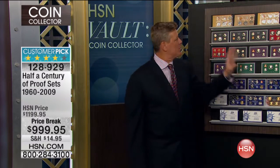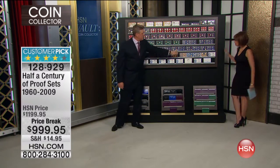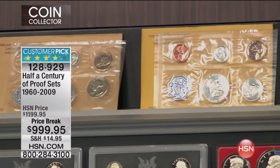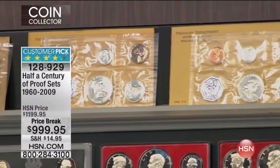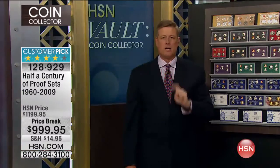But I'm not going to give you those. I'm going to start in 1960. These are all silver proof sets, and go all the way through 2009. And I'm not going to charge you $42 a proof set, or $40, or $30, or even $20 a set. We are going to sell you these sets for less than $20 apiece.